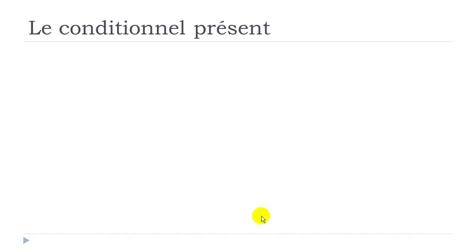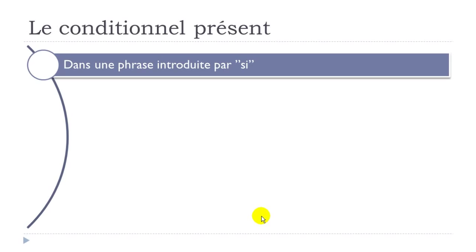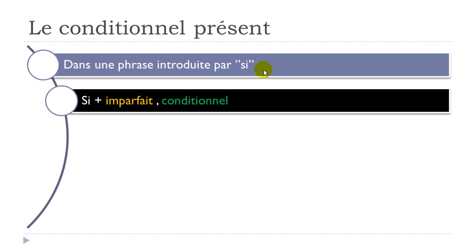Another use of this conditionnel présent is if you want to construct a sentence, like in English, for instance, with this if. So if in French is si. And then the rule is quite strict in French. If you start with this if, si, then it should be followed by the imparfait form. We didn't see this form yet. It will come in the next unit, sorry. So no stress about that. It's just for you to know that if you want to construct this if structure, then it should be followed by imparfait.